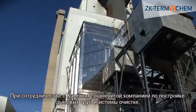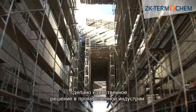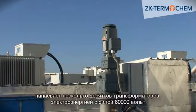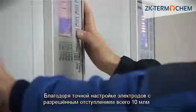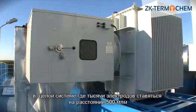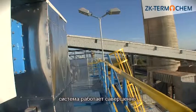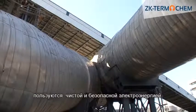In cooperation with Hamon, a world-renowned company in the construction of chimneys and purification systems, a unique industrial solution was arrived at. 16-meter-high electrodes produced by ZK Thermochem are powered by 80,000 volts from dozens of transformers. Thanks to the precise adjustment of electrodes with an error tolerance of only 10 millimeters in the whole system, where thousands of electrodes are placed at 500 millimeters spacing, the system works perfectly. The citizens of Serbia, Europe and the world can now breathe purer air while enjoying a cleaner and safer energy.